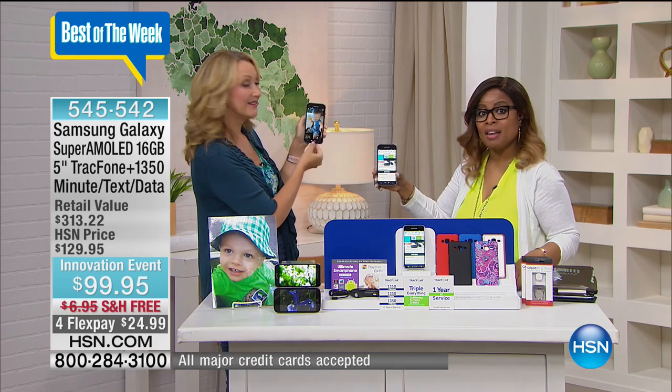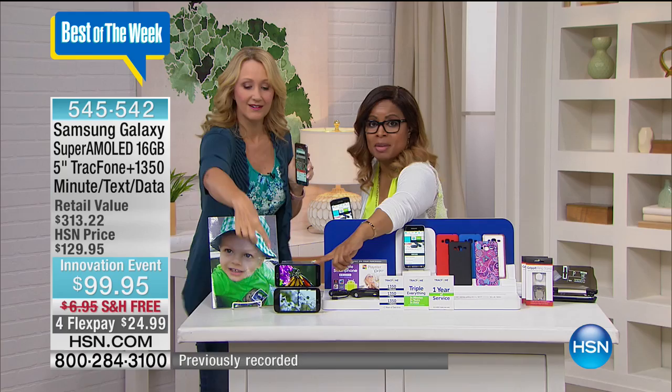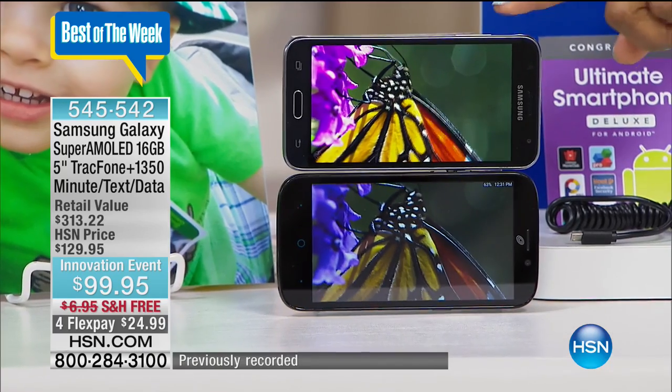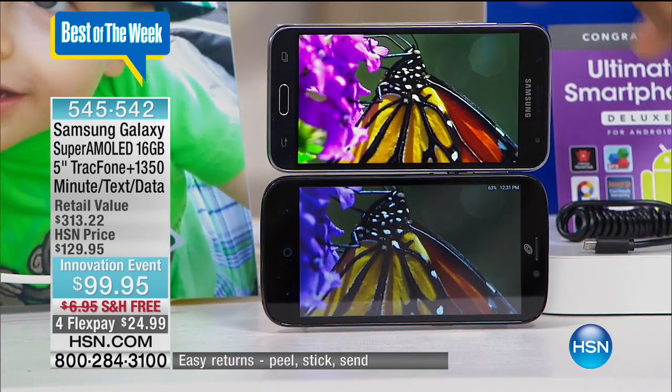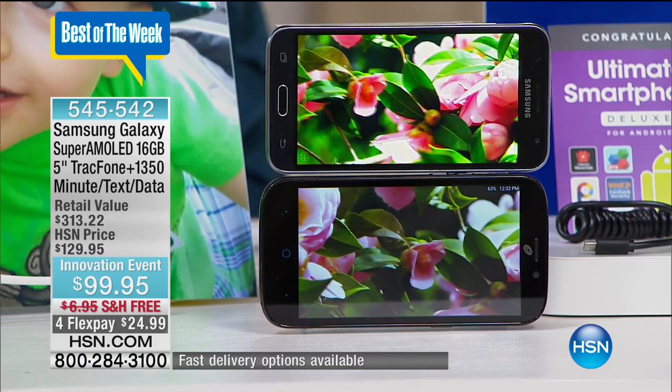And it's a Samsung Galaxy. And as we've shown you, look at these screens. This is the prettiest screen, the most premium that we've ever offered. Gorgeous. It's the best screen that we've ever offered at the lowest price.